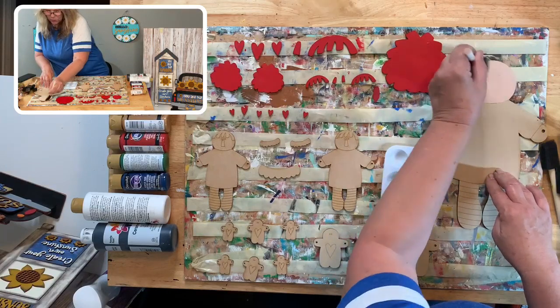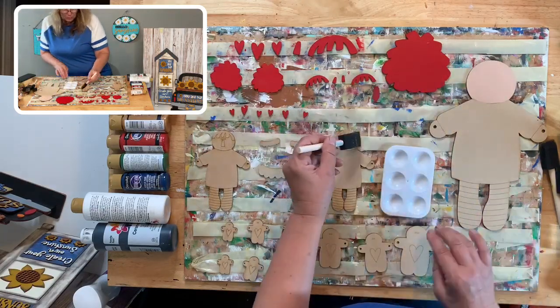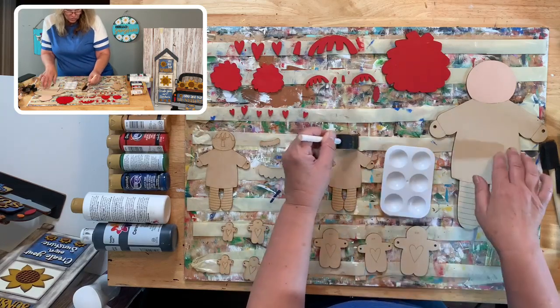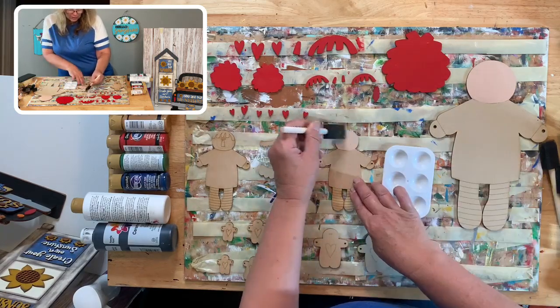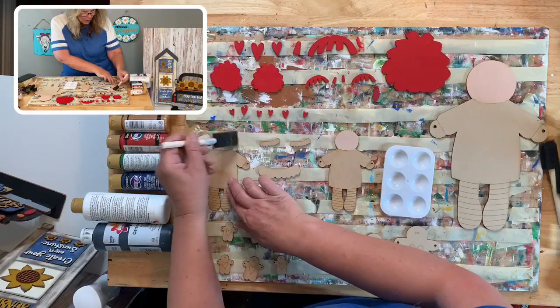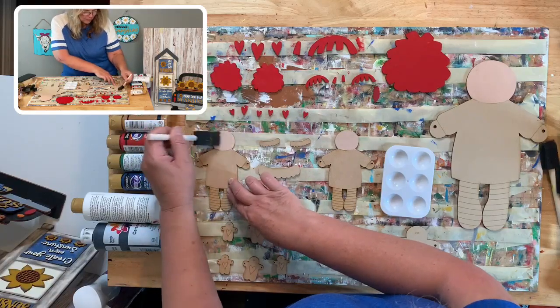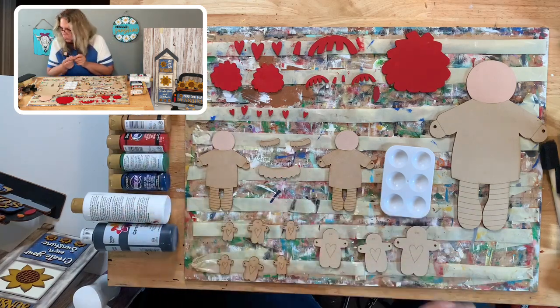So one of these is for the wall, and this is the medium size. The ornaments are 6 inches. She is 12 inches. And then I have another wall hanger that is going to be 16 inches. Okay, there's our warm beige.